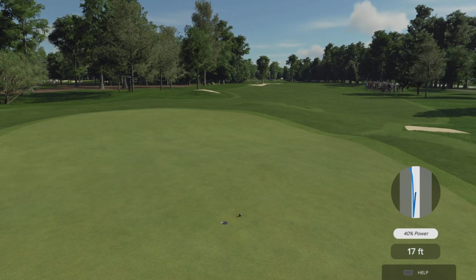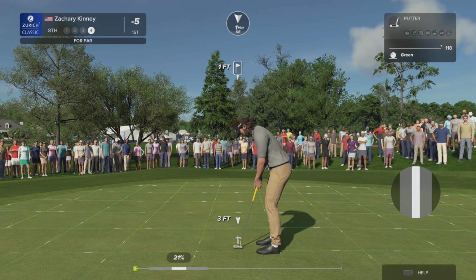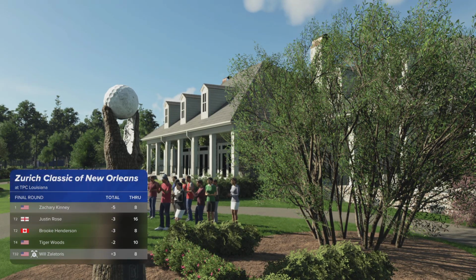Just didn't drop. And that should secure the par on this one. Now 2 shots up after that one.